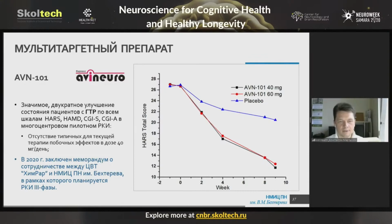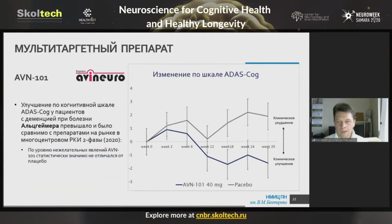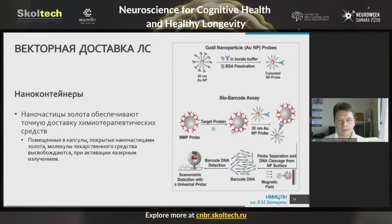So together with our colleagues from Neuro, this is the Center of High Technologies at ChemRAR. We signed a memorandum this year, and within this memorandum we plan to organize the third phase of our trials, because we believe that this medication is a quite interesting one. This is the same medication and its indicators when it comes to the therapy of the Alzheimer's.